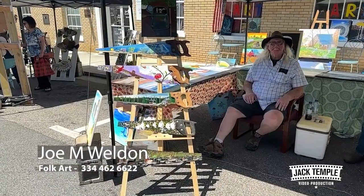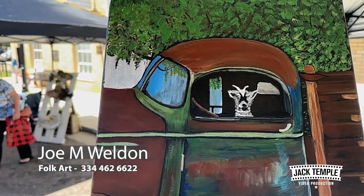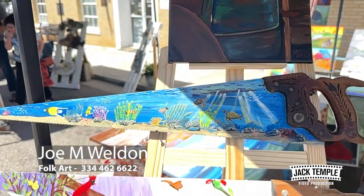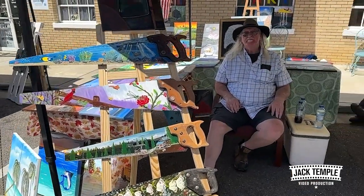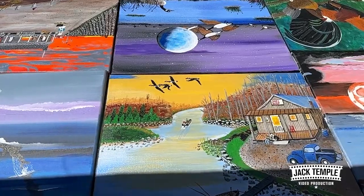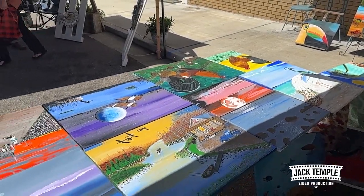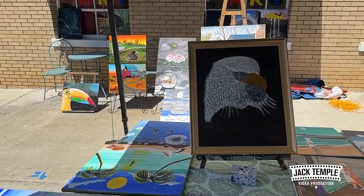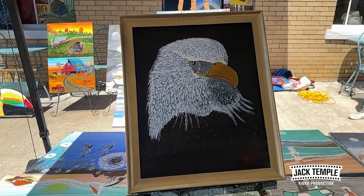Folk art from Eclectic. And there's the goat. There's some old-timey saws. Those are really power saws, but you've got to supply the power yourself. Isn't that right, Mac? Old school is right. This is Mac Weldon, folk art from Eclectic. There's a beautiful eagle. What is that on? A 16 by 20 canvas. Okay, good deal. Thank you, Mac.